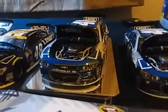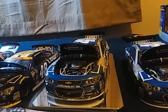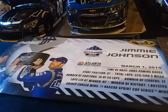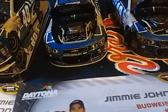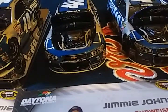Then we have the race that I attended 5 years ago, which is the Quick Trip Volts of Honor 500. First time I went. Then we have the Budweiser Duel win. Yeah, I better make sure they're both right. This one's got a race winner sticker on it. So this is the Atlanta win. This is the Duel win.